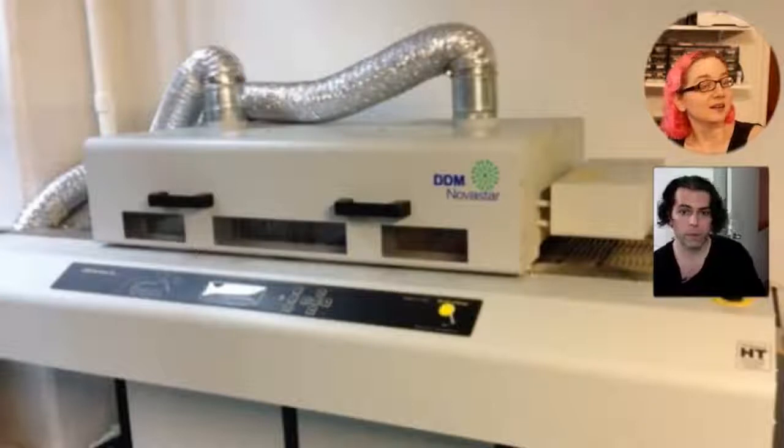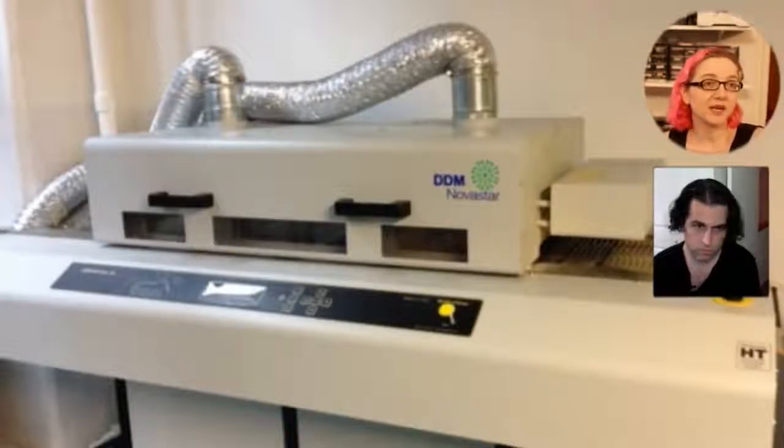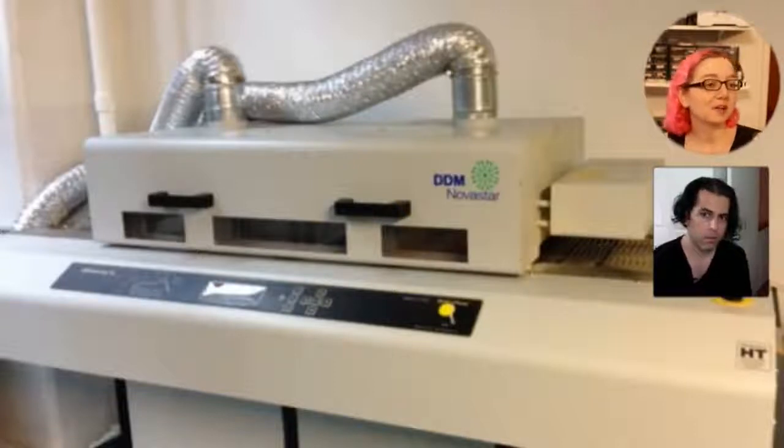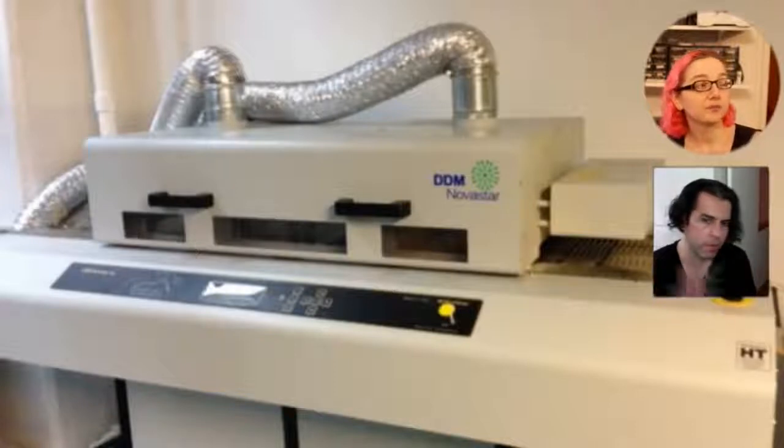It's a DDM Novastar. This is from a place near Philadelphia. They're in Pennsylvania, yep. And they manufacture reflow ovens. This is our first one, a little mini 3-zone. And then we upgraded this to a 5-zone. I don't know if we have a photo of it, but this little oven actually did quite well.